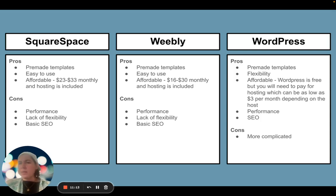It's pretty affordable. I would say for the plan that you would be looking at, it's between $23 and $33 a month. And you can even get that cheaper if you pay annually. And then hosting is included.